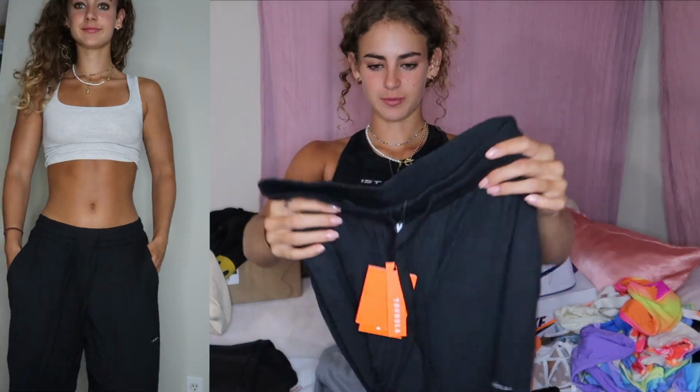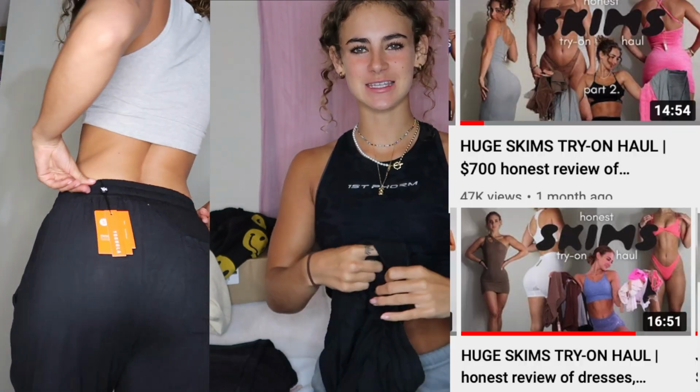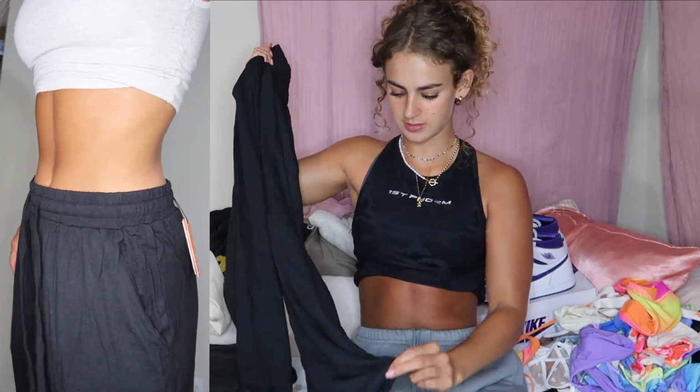Then I got a pair of their pajama pants. These are super thin, soft, very reminiscent of my Skims pants that you've seen. I'll pop up the haul for you here, but it's just that really soft, super stretchy and cottony fabric. Great to sleep in, as the name suggests, since they're pajama pants. Got these in a men's small too, all black, tie, cinchable waist, and then just loose, flowy at the ankles.